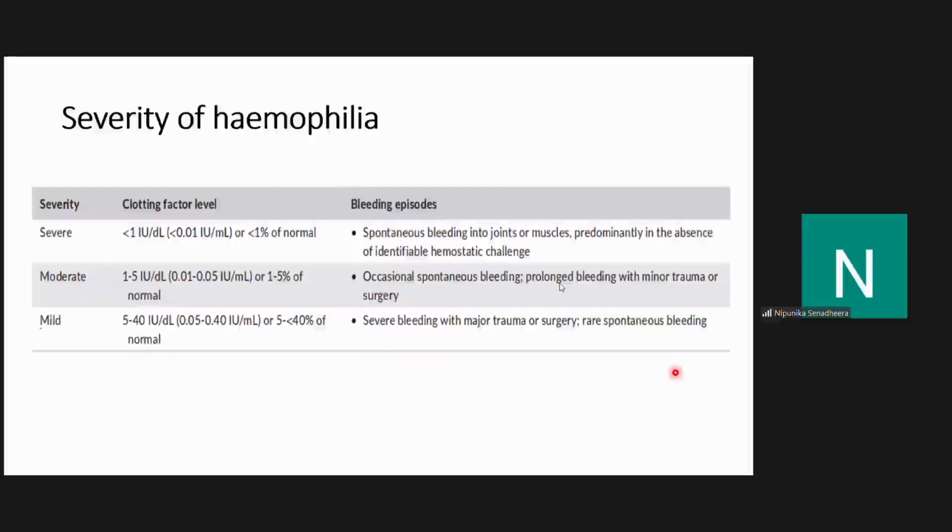So the severity of hemophilia is categorized as severe, moderate, and mild. When the clotting factor level is less than 1%, it's severe. 1 to 5% is moderate. 5 to 40% is mild.